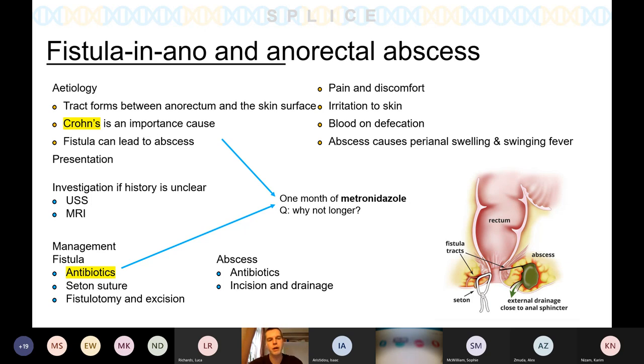So the management, you can see I've got these blue arrows here. We're linking Crohn's and antibiotics and metronidazole. I think that's really worth memorizing. So metronidazole is the drug of choice for anal disease and Crohn's. And I've got a question there. Why do NICE say you don't want to give metronidazole for bum disease for more than 1 month? See if anyone knows. It's quite niche. You can potentially figure it out if you know a bit about metronidazole. Side effects, yeah. There's a particular one that NICE want to avoid.